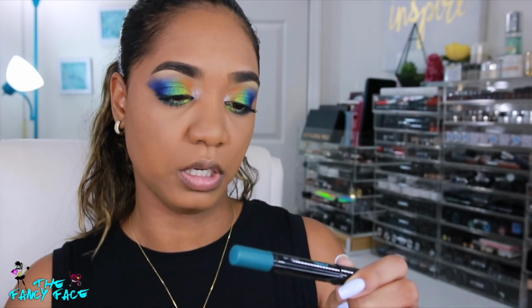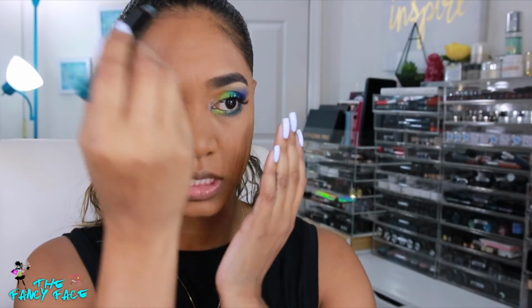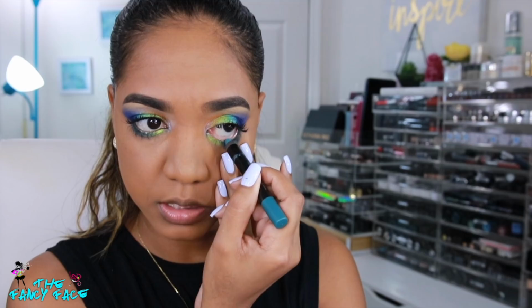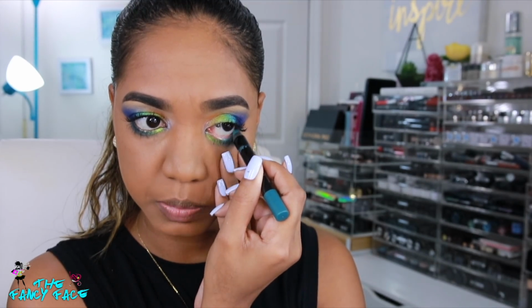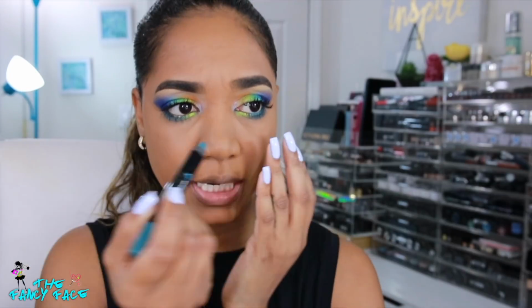I'm gonna grab the Sephora colorful eyeliner pencil. This is Staying Alive 36. It's a teal, a matte teal. If you guys haven't gotten one of these pencils yet, if you like a nude liner on your waterline, they have a nude one. Get it, it's so good.